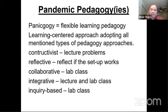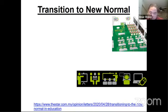And I read one article about the so-called transition to the new normal. The author from Malaysia mentions that there are four aspects that you need to look at to ease the transition to the new normal.